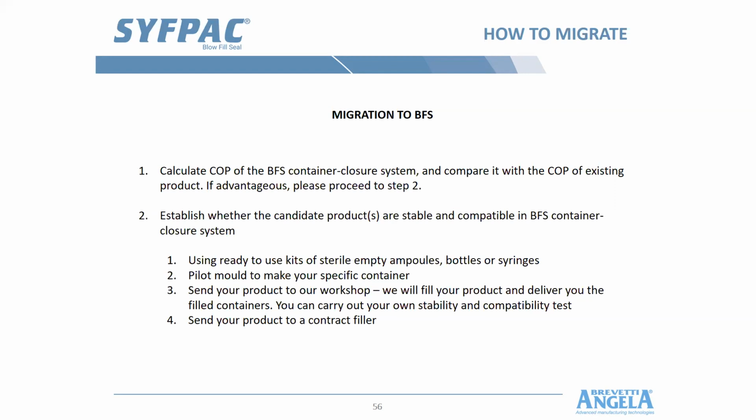And how can we do that? The first one is using ready-to-use kits for sterile empty ampoules, bottles or syringes. We can supply you such kits where you can use those empty containers or empty syringes made on a Blow-Fill-Seal machine to establish the container closure compatibility and stability in that particular container. Or else we can make the pilot mold to make the specific container which you desire. And then we can fill your product in our workshop, or we can use the facility of a contract filler to fill your product.